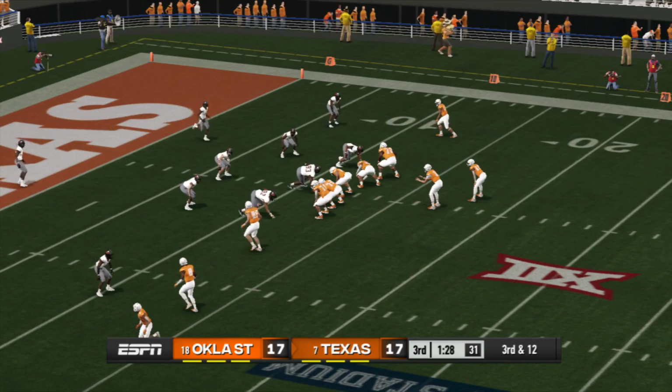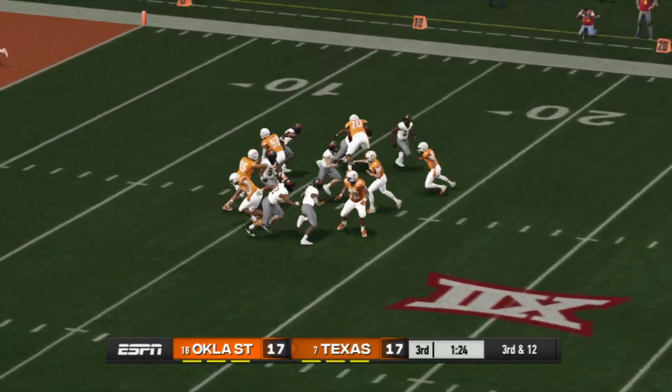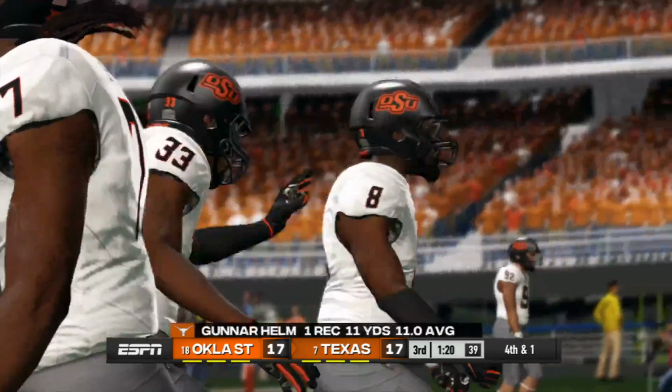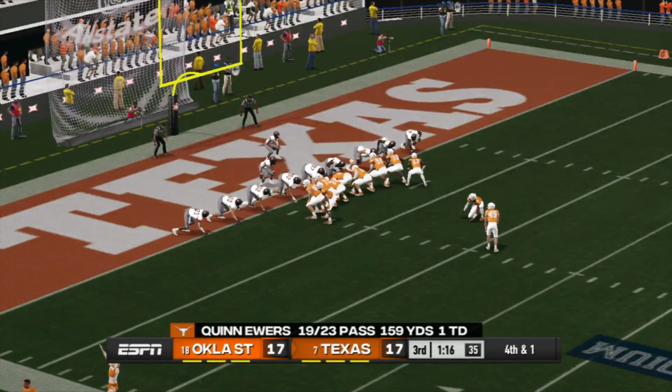So an empty backfield with five wide receivers. Quick throw to the tight end. He's tackled at the 1-yard line. That was a well-designed and executed pattern, but on third down and forever, it just wasn't enough.